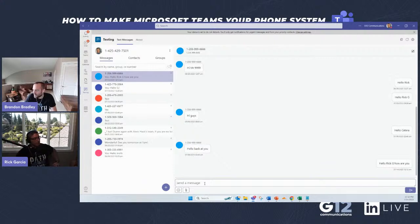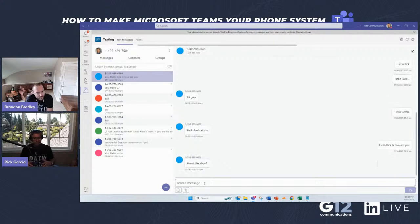If you can imagine your team, your associates, part of your organization, having direct communication with the consumer. Wealth management is a big one for us, the financial industry, the service industry. They're all really big text users. And this is just how simple and clean it looks in Microsoft Teams for us.